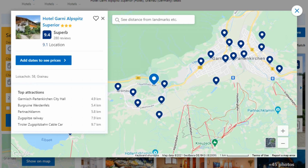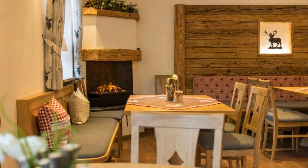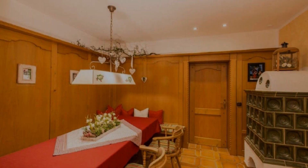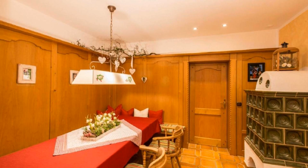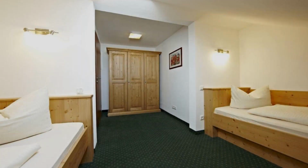Number 10. This is a 3-star hotel. The location of this hotel is first class and guests love walking around the neighborhood. Check-in time is 4 p.m. and check-out time is 10:30 a.m. Guests are required to show a photo ID and credit card at check-in. Pets are not allowed in this hotel.